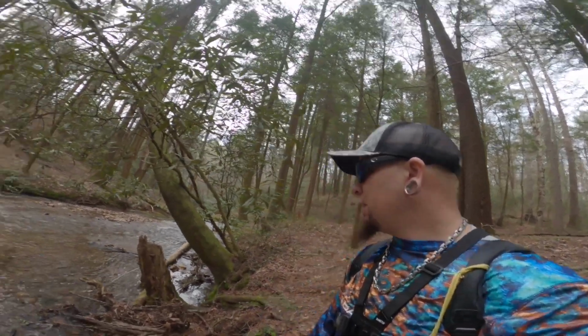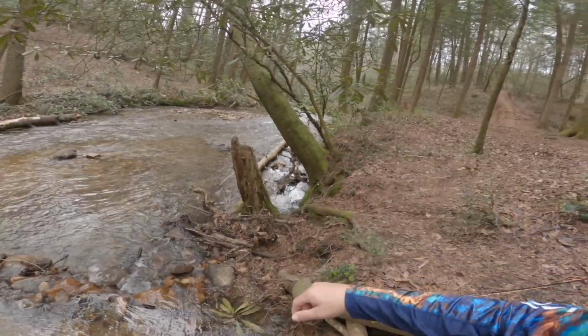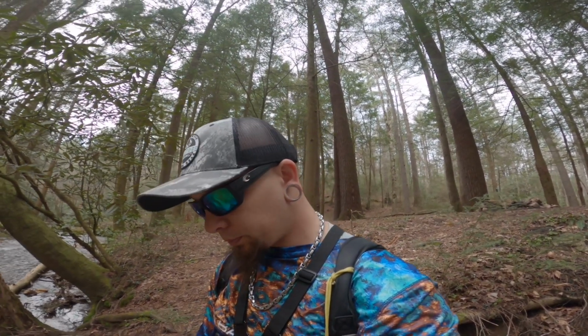So we're just gonna keep fishing here for a little bit, try to get a little better with my casting, and then we're gonna move on down, and then we're gonna head up the creek on the other side. I can't spend all day in the same hole, otherwise I'll never get to see the water. So we're gonna practice casting a little more, and then we're gonna move.